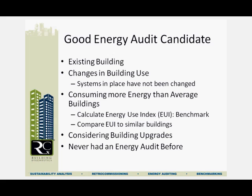And who is a good energy audit candidate? So what makes your building a good candidate for an energy audit? An existing building, definitely. A building that's less than a year old doesn't really have enough energy consumption data to really evaluate for an energy audit.